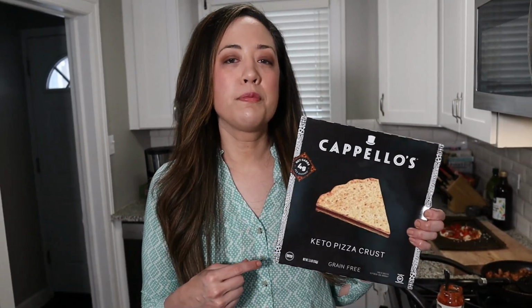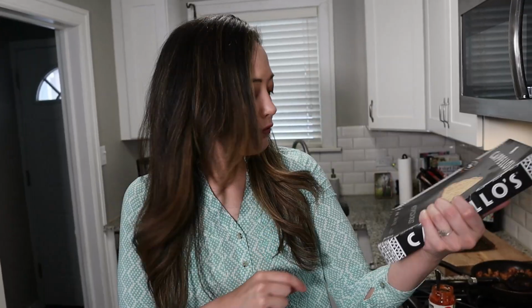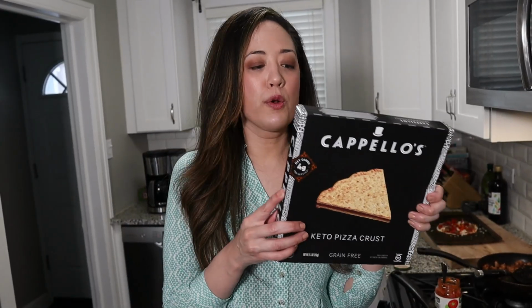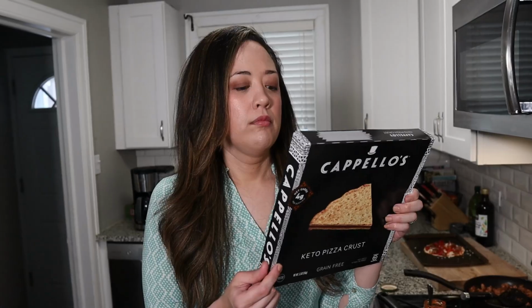So we got this Capello's Pizza Crust from Whole Foods. It says it's made from turnips, almond flour, cage-free eggs, and flaxseed. So it's grain-free, and it says it's 4 net carbs per serving, and it says it's 3 servings per pizza. So like 1/4 of the pizza? 1/3 of a pizza. Okay, all right.